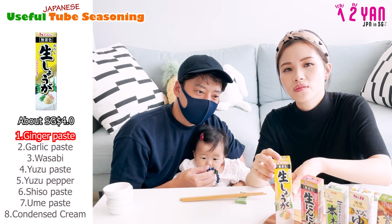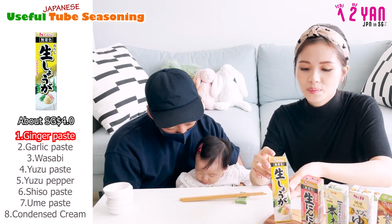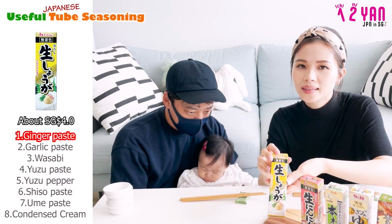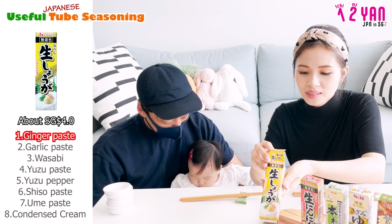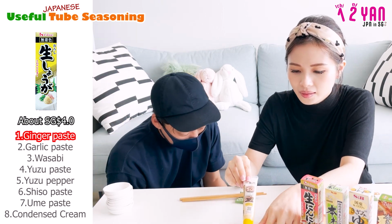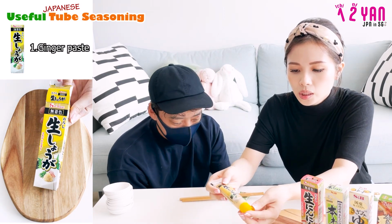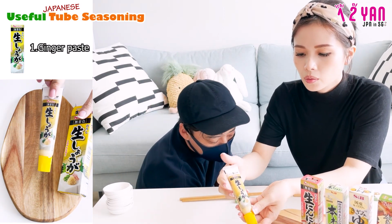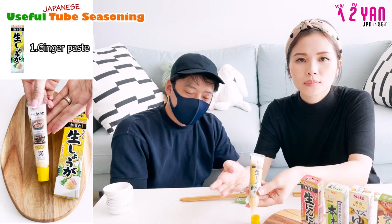It's actually a very common ingredient that is found in Asian cooking. And Papa also claimed that this is so common that it's found in almost all Japanese households. So let's take a look. You can use it in your Chinese cooking, any cooking. You can use it immediately.